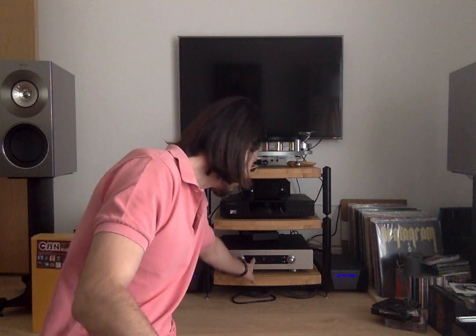It has triggers. So what happens is that when you switch this on, the amplifier switches on. When you switch it off, the amplifier switches off. Yeah? No, what happened? I pressed the wrong button. There you go. Ta-da! So that is convenient. That is really good.